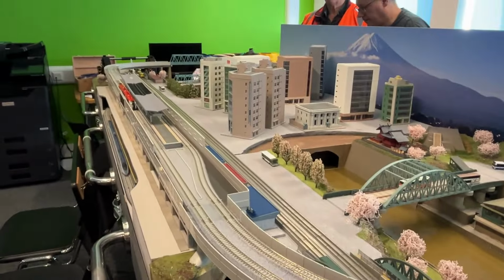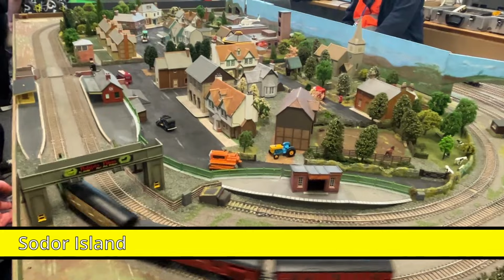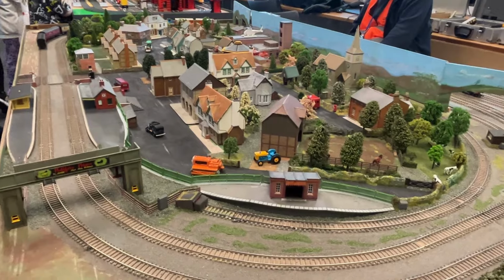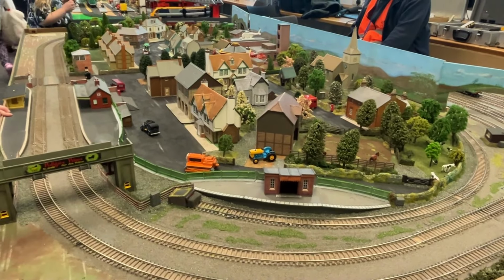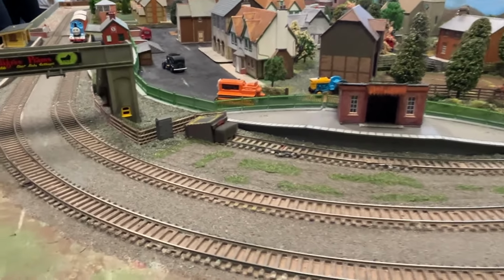Sakura Crossing is a layout designed to showcase the Japanese bullet trains. It uses the Kato N-gauge track system in front of a backdrop of Mount Fuji. Sodor Island is a 00 gauge layout designed to run locos from the Thomas the Tank Engine range.